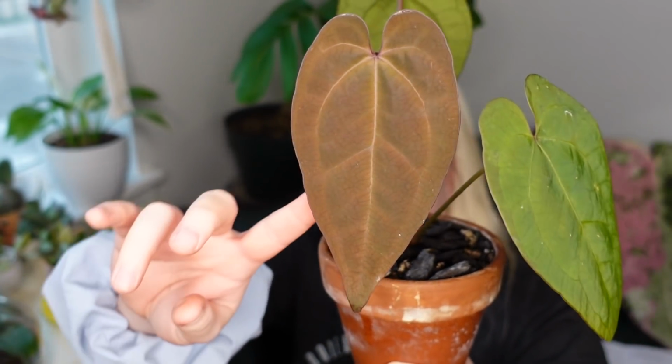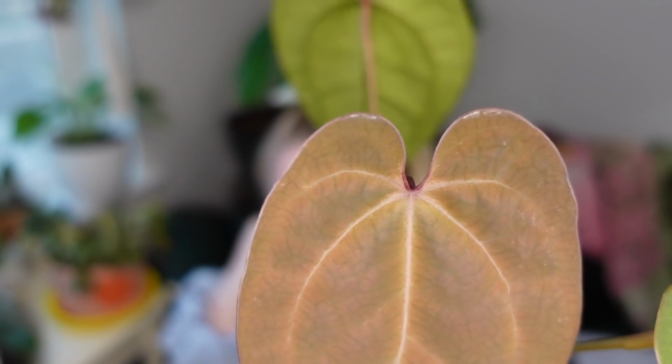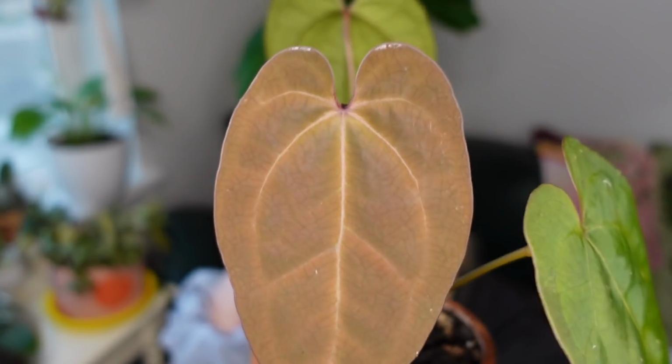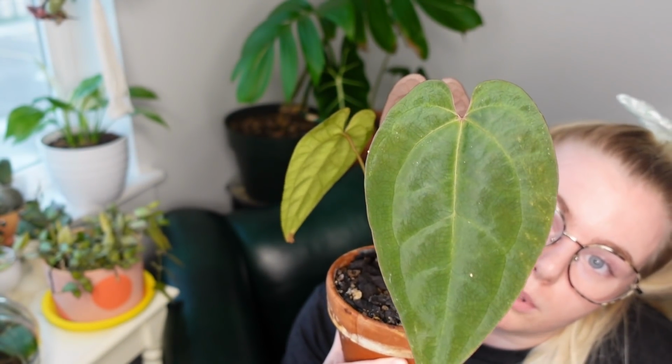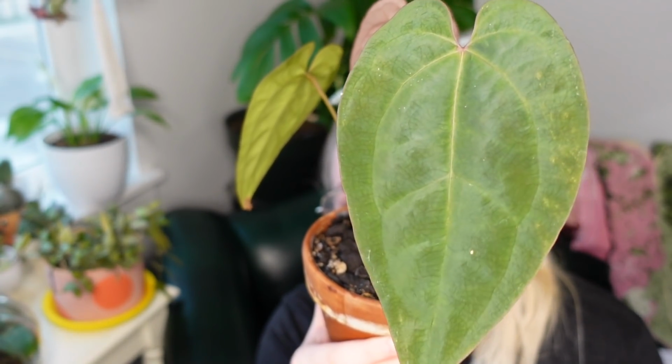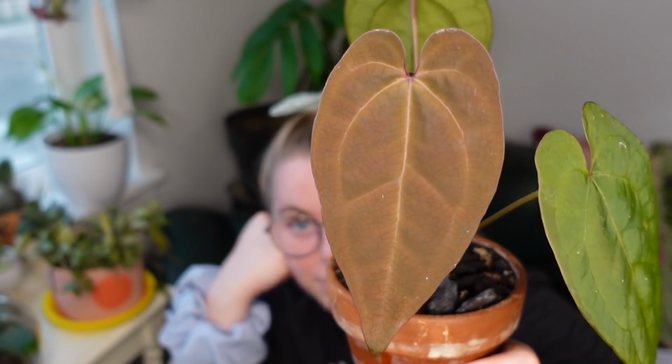And so this is what the new leaves look like when they come in. They are so beautiful and dark. I mean, it's truly amazing. I also like the green leaves. After they harden, they do look really nice. They almost have like a little blue tint to them. So I don't know, very nice. And I actually like the sinus on these ones. This is a heart-shaped leaf. I don't mind being heart-shaped.